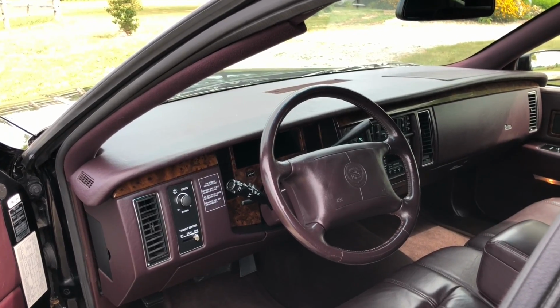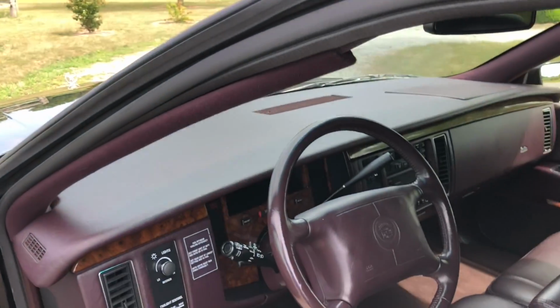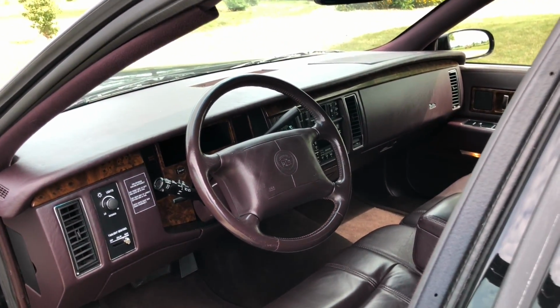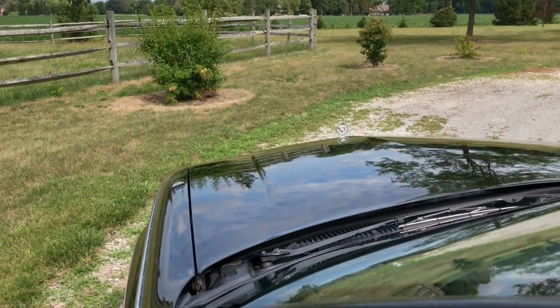Now, something I've always loved about Cadillacs is certainly their horns. It's just the best feature of those cars, and they really made them stand out. And you could tell when you hear it that this is a Cadillac. Here, I'll show you guys what this one sounds like.